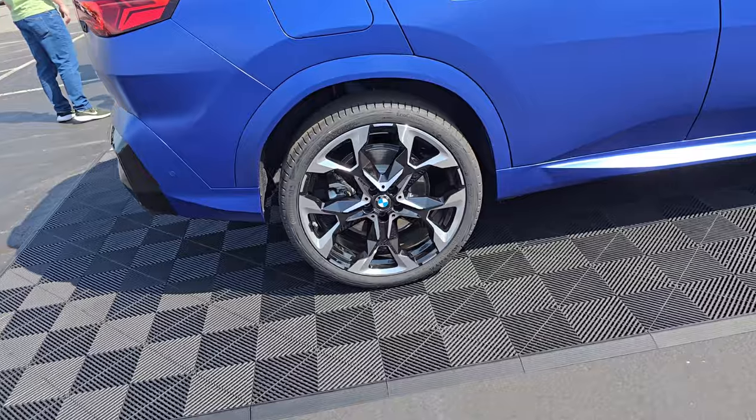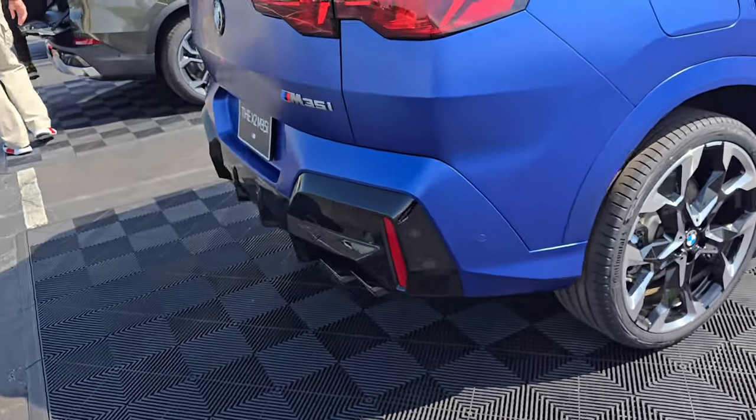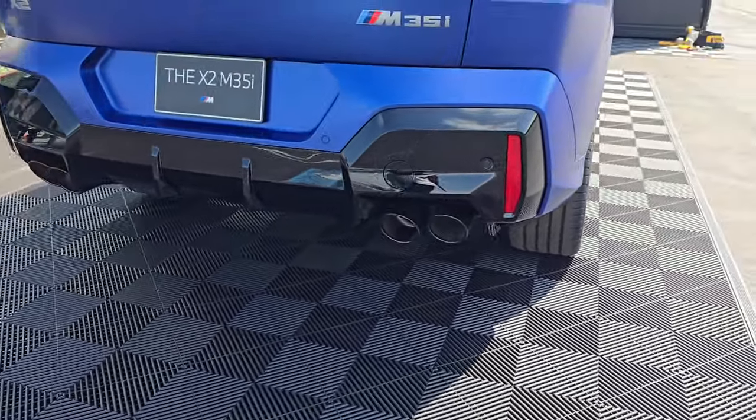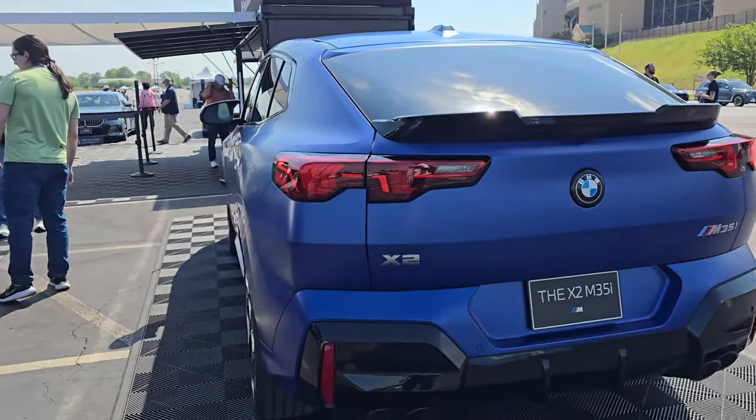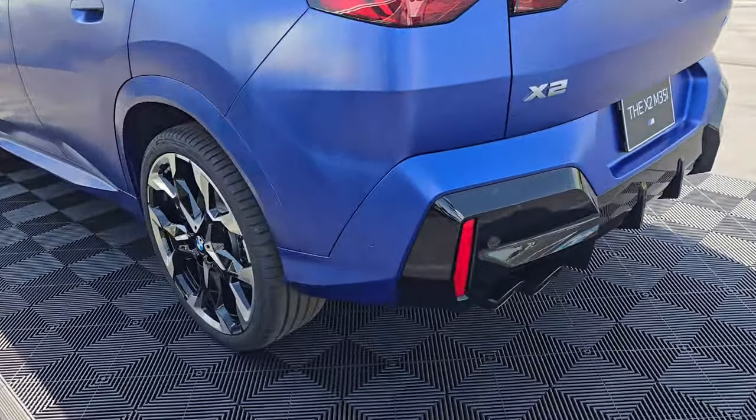Yeah, this is nice, X2. Just got through test driving one of these this morning. It was going automatically. So when we were stuck in traffic, it would have gone down.